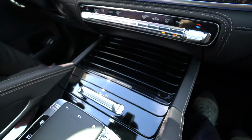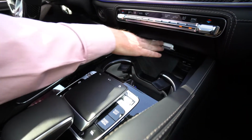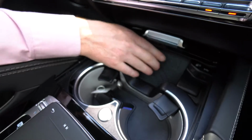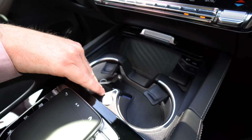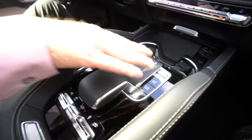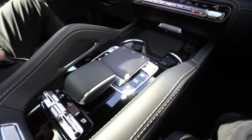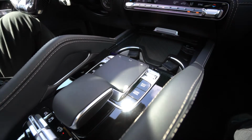Okay, just a couple other things to mention as we come down the center console. This beautiful black piano lacquer trim in the center console. If we pop this open, we do have wireless charging, Apple CarPlay, heated and cooled cup holders. So keep your drinks warm in the wintertime, cool in the summertime. Back here we have the main control center for the infotainment center. This trackpad here makes things very easy.